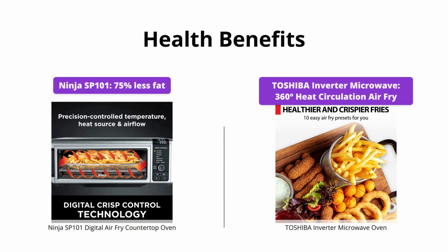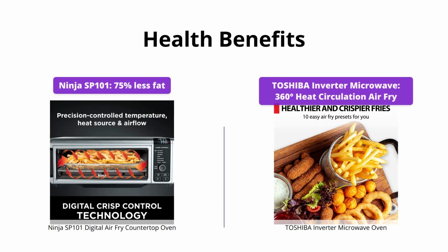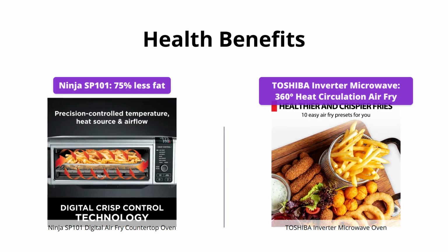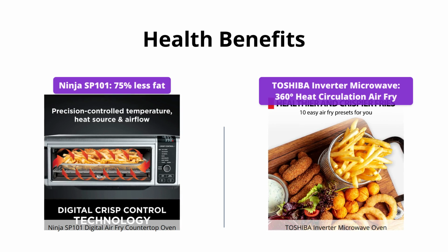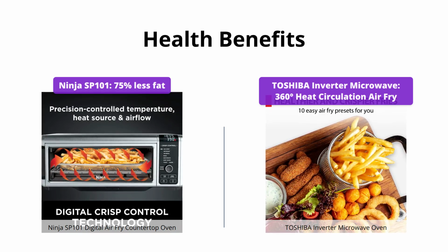Both products claim to deliver less fat alternatives to traditional deep frying. The Ninja SP101 claims to reduce up to 75% of fat when using the air fry function, while the Toshiba Inverter Microwave Oven offers 360 degrees heat circulation air fry with no added oil needed, delivering crispier and golden fried food while cutting down on calories. The Toshiba Inverter Microwave Oven takes this category as well.